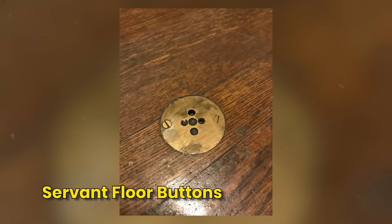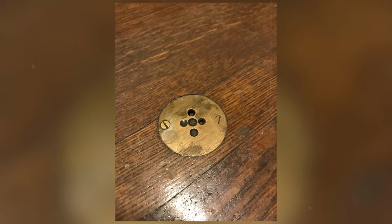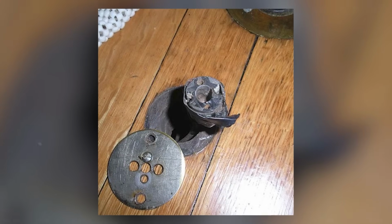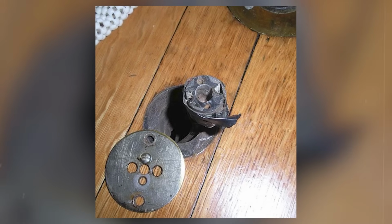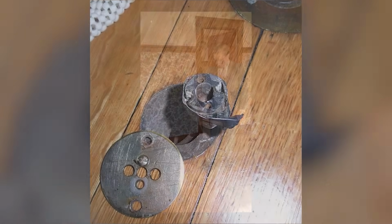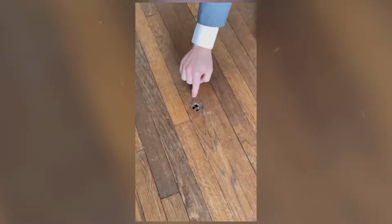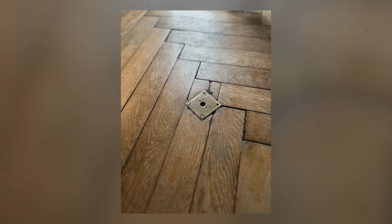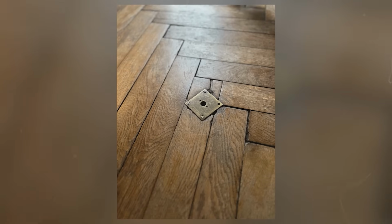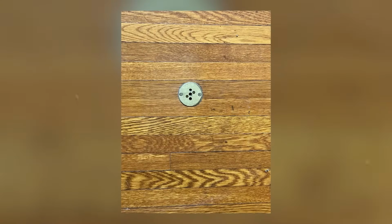Servant floor buttons. If you ever visit a historic home, you might come across an unusual feature hidden beneath a rug or dining table, a small, inconspicuous button embedded in the floor. These were known as servant floor buttons, a discreet way for homeowners to summon their butler or household staff without having to leave their seat. Common in grand homes of the 19th and early 20th centuries, these buttons were strategically placed in dining rooms so that hosts could signal for service with a simple press of the foot.